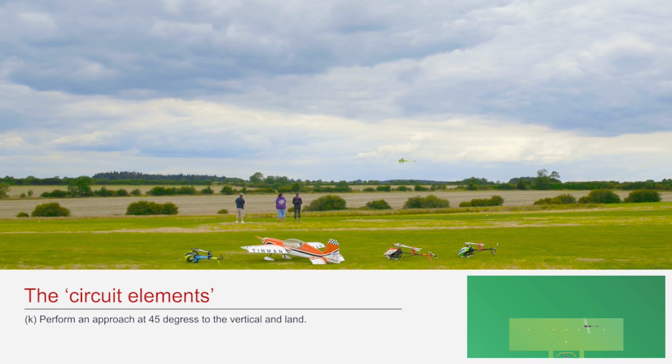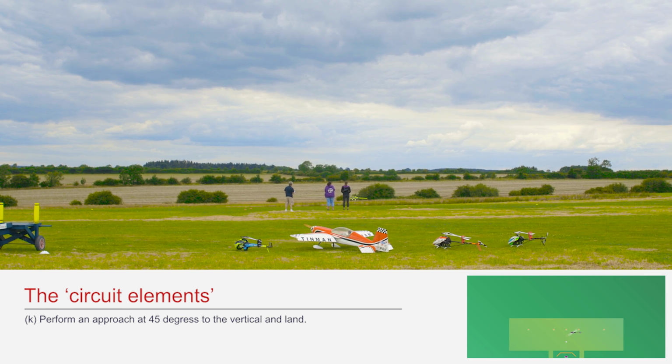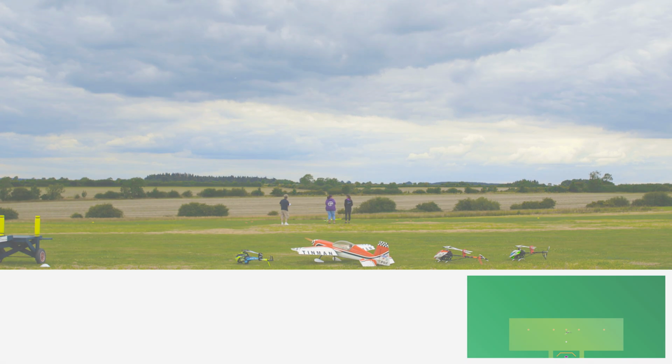The helicopter should be brought down smoothly and landed side on within 1 metre of the takeoff and landing point, though a few seconds pause can be taken to align the landing before touching down. The model can now be spooled down and made safe, as this concludes the flying elements of the test.